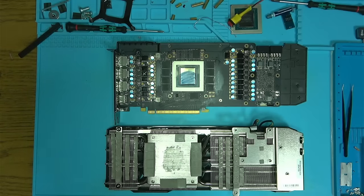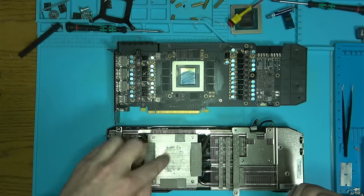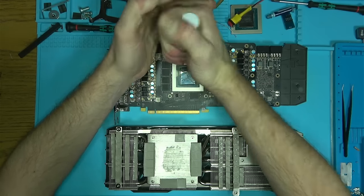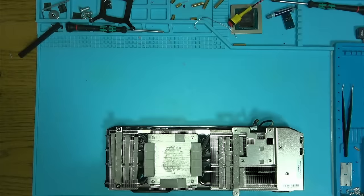And the other thing that we've learned today is that this MSI solution of having this rough surface, if anything, it's making it worse. So I'll put this together, run another set of stress tests, and let you know how it turns out.